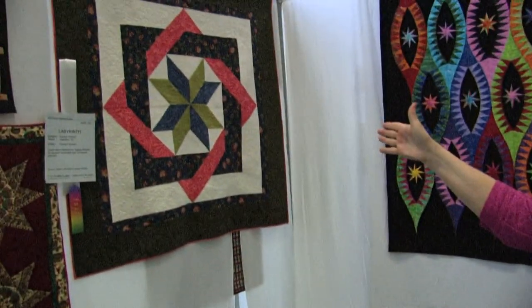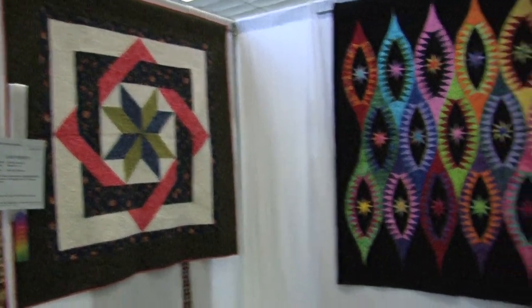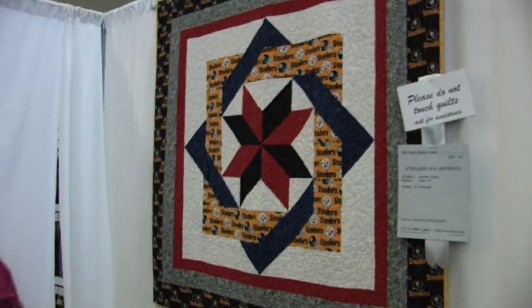You will occasionally see where we've got the same pattern on a quilt close together. This was a class. We took a class from Deb Maddie, and she taught us the pattern called Labyrinth. It is a wonderful pattern because there's no Y seams in it, which are not fun to do. And we had a ball doing it. And we have two quilts that are from that same class. And as you can see, each one of them is very different.